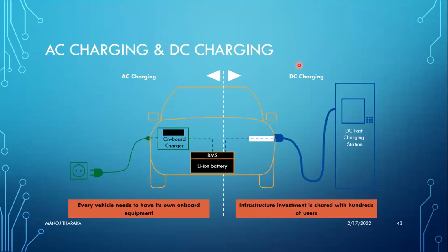Usually an electric vehicle has two charging options: AC charging and DC charging. For AC charging, there is always an onboard charger available, because the battery is a DC power source, so we need to convert the AC power into DC power. It comes before the battery, and communication is made to the BMS. For DC charging, we directly supply power to the battery through the BMS, because we are supplying through a DC power source. Most vehicles have two charging sockets, one for AC charging and the other for DC charging.